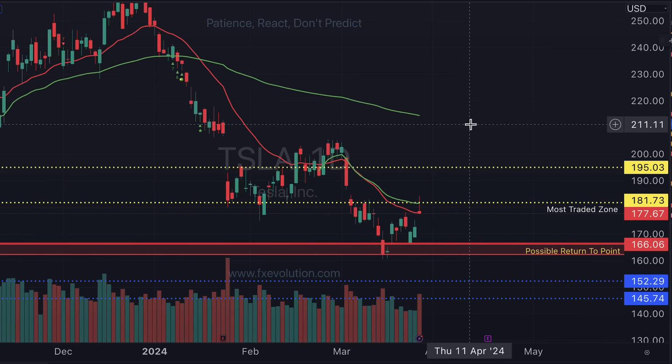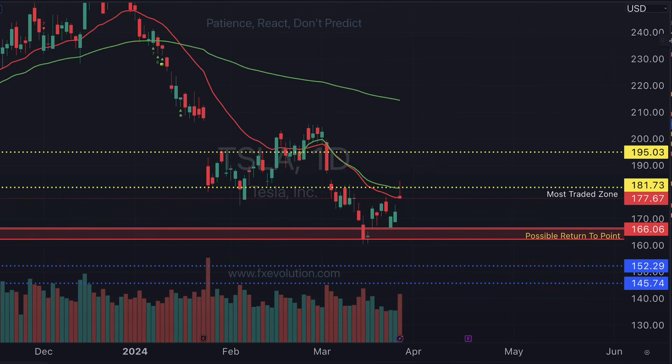Let's do a quick deep dive into Tesla now. So Tesla bounced off that important 165 zone. This level is really, really big, and they also brought out some interesting information, obviously announcing that they were going to do the one month free trial for the FSD, and that had the markets excited in the morning of the session, and it broke through this most traded zone here of 182. Now, that's a good sign.